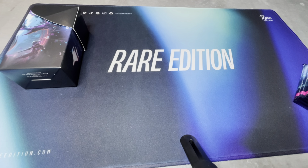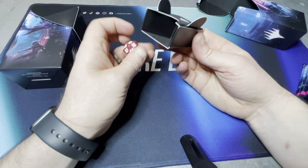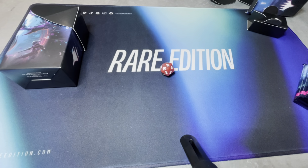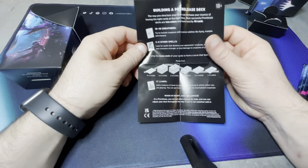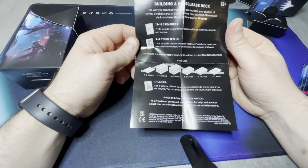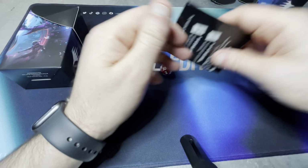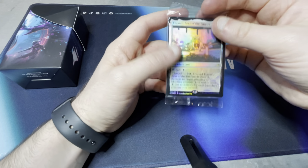What do we got here? Every box comes with some neat stuff. So you've got the box itself, right? Then you have a spin down counter for your life coming with it. And then you have a pre-release deck, right? So it says here, building a pre-release deck. Go ahead, add in all these cards, and you can play on Friday night Magic with the Kamigawa pre-release with your friends. Now, we've got a whole bunch of stuff.